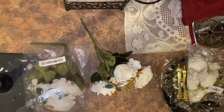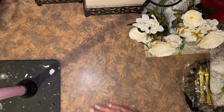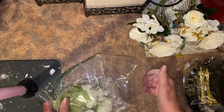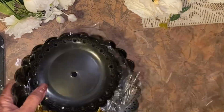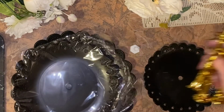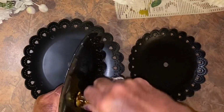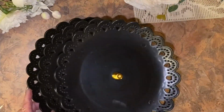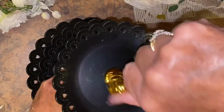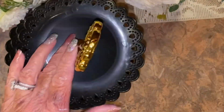These flowers are beautiful. I got 3 of these. 2 of them are a cream or ivory color, and 1 is white, but they're the same sort of bunch. The white one has these little things that almost look like little Easter eggs. This little 3-tier tray is so beautiful. It's black, the edges are scalloped, and it was so easy to put together with this beautiful gold hardware. I put it together in about 2 minutes, and it is just stunning as a centerpiece for anything. You could put a lot of stuff on this little 3-tier tray.